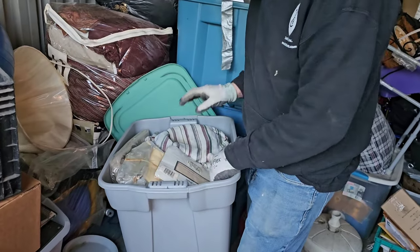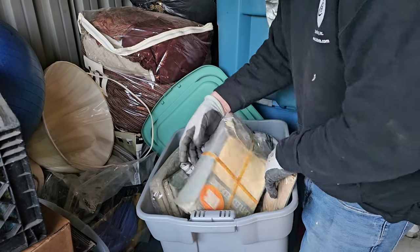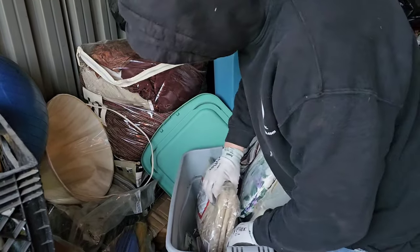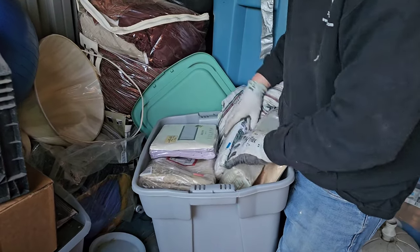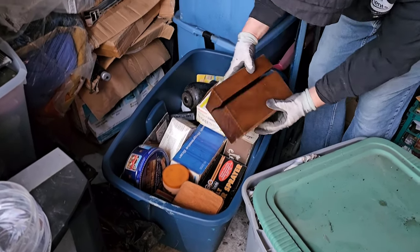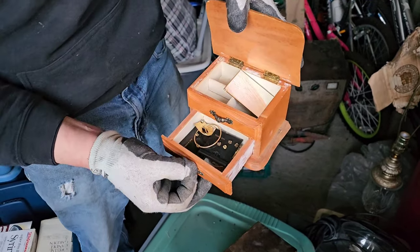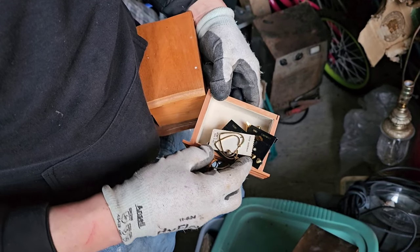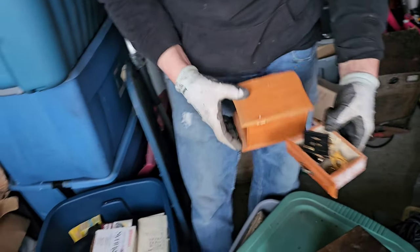Alright, tote time. Brand new sheet set. King ruffle bed skirt. Brand new linen. More brand new. All brand new stuff in here. Stuff that's not cheap to go buy new. Woohoo! What's that? What's this? Redwood boxes. That's a little jewelry box. Ooh, we got something. Trio earrings, 14 karat, old gold plate. Yep, you find jewelry, that's a good sign.